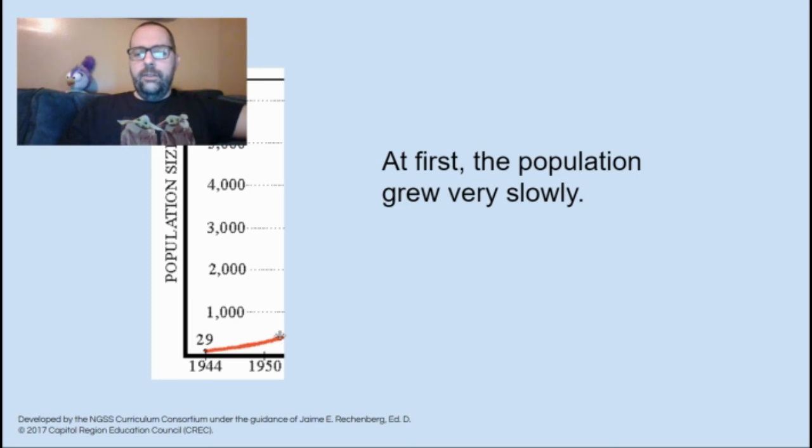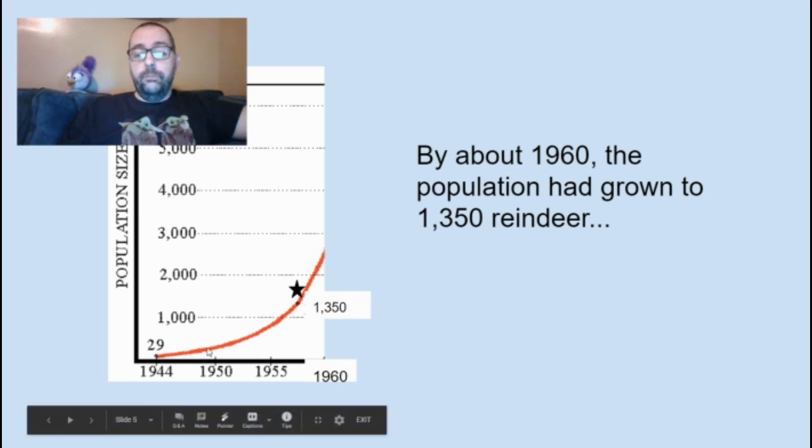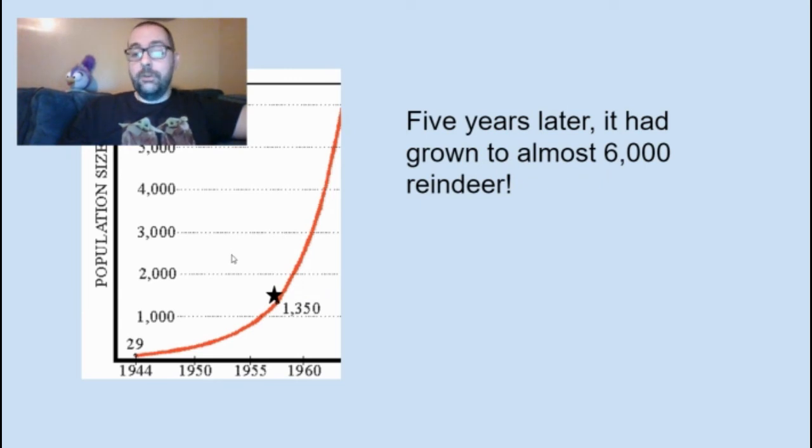They came back in the early 1950s, and the population was still pretty low, in the low hundreds. It was growing, but it was low. By 1960, though, the population had grown rather quickly. It went from the 29 in 1944 to maybe 100 or so in 1950, and it was up to 1,350 in 1960. They came back just 5 years later, and the population was way up at 6,000. Oh my goodness, there's a lot of reindeer here.